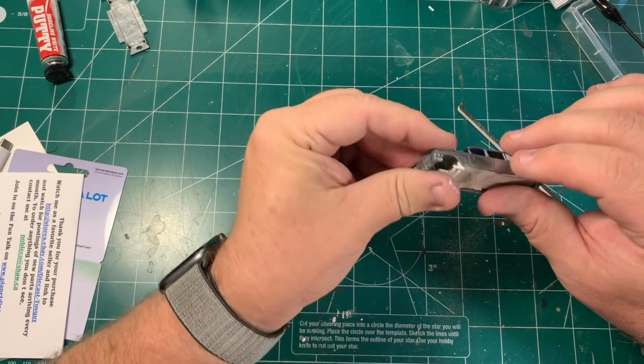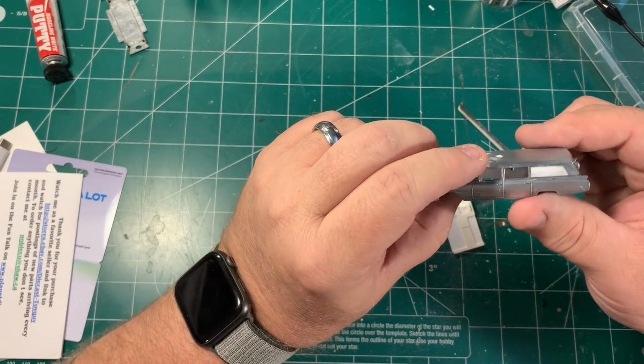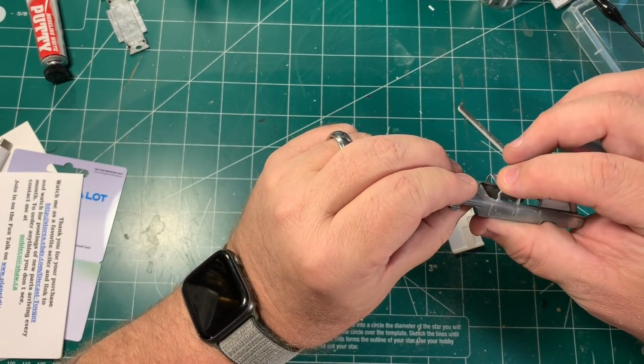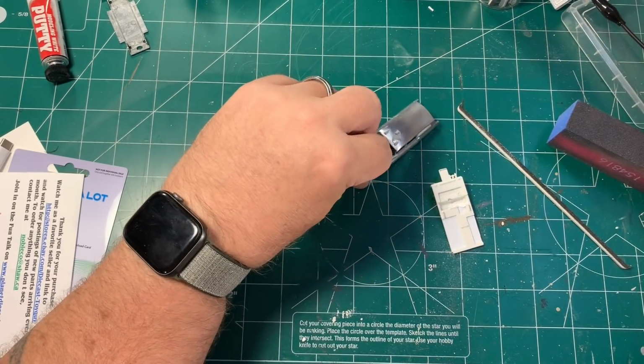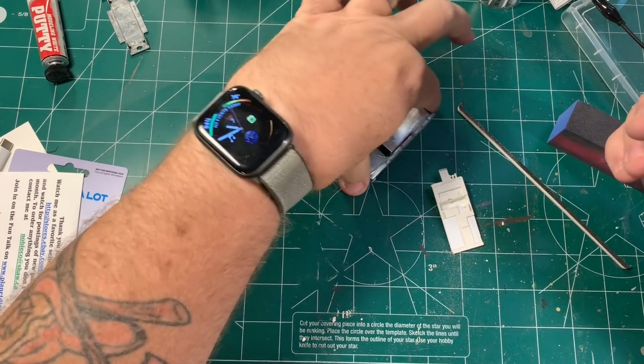Now, I had originally thought about just putting the glass in and filling over that, but I think this ended up being the better way. But anyhow, bottom line is, again, I'm measuring twice, cutting once, and everything seems like it's fitting together really good. So I'm super happy about all of that.